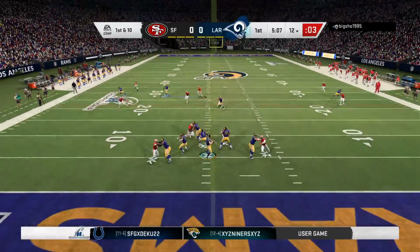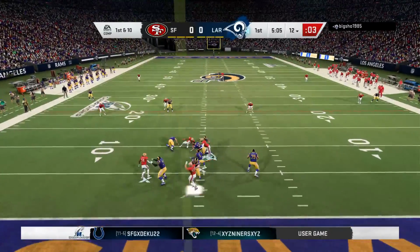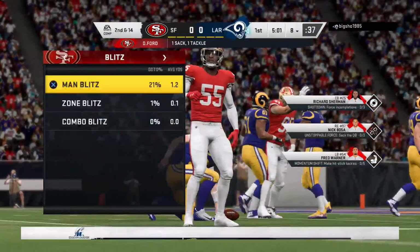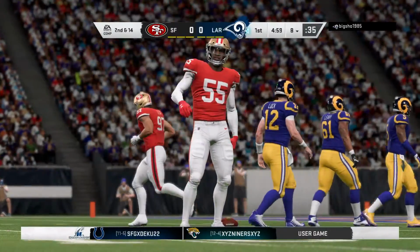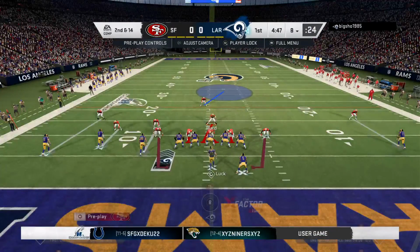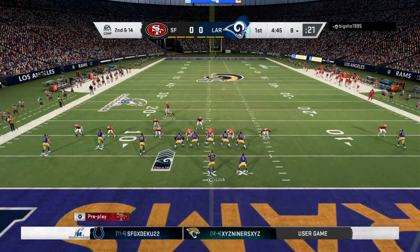After the interception, it's locked. And he's taken down. Back at his own 7. D. Ford showing his strength and quickness there, a loss of 4. 2nd and 14 as they've got work to do here after the sack.